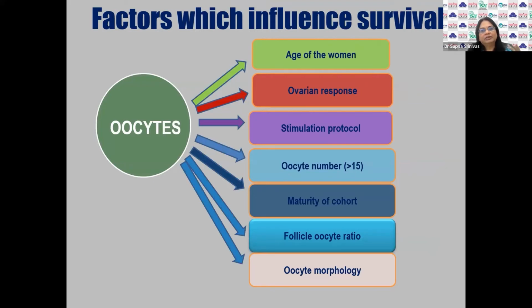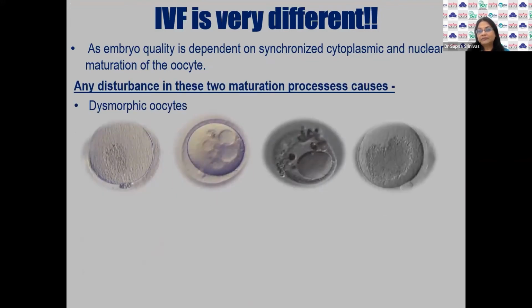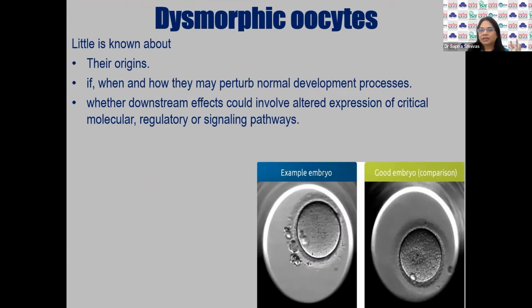Now, what are the factors that influence survival? Age of the woman, definitely her response, the stimulation that you're using, the number of oocytes that you get, and their quality and maturity. We know of this beautiful concept called ovarian sensitivity index, where ovaries and follicles that respond better to stimulation and give higher numbers of oocytes give you more euploid embryos than those ovaries that respond slowly or with great resistance. So oocyte quality and a good synchronization between cytoplasmic maturity and nuclear maturity is extremely important to create great embryos.